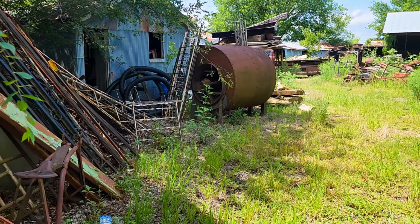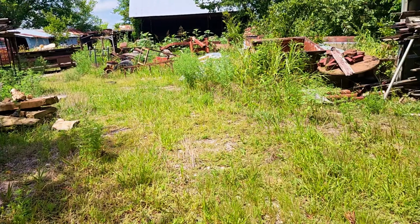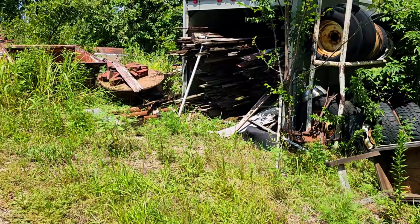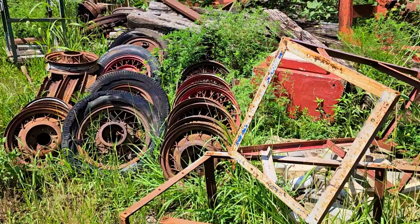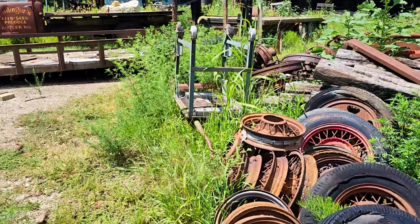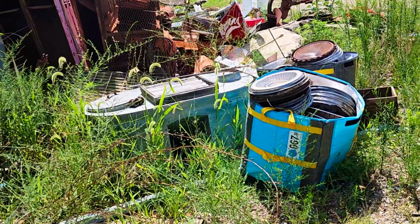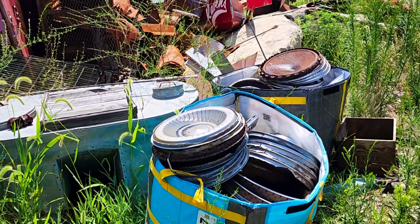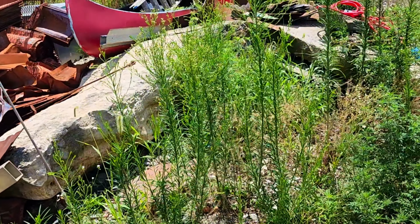We look around trying to find things that we can sell back at our store, and kind of a whole mixture. We also do, like I said, some wholesale. Those are pretty cool. Old wire rims, probably from the 30s. It's a nice old truck right there. It's got a whole bunch of hubcaps. I don't do a lot with them, but it can be interesting.